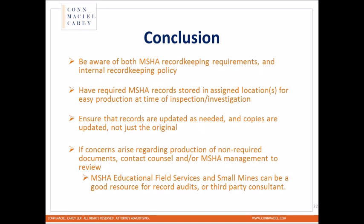In terms of some takeaways from this, and I know I'm butting up against the end, so I apologize. As I just said, we want to be cognizant of both the record-keeping requirements by the agency as well as our own. We want to make sure that neither one is in conflict with the other. And I also recommend that unless we have a specific purpose for keeping documents beyond the MSHA requirement, we try to stick to those. And if we are maintaining documents longer than those requirements, we have a specific purpose or a specific retention policy for them, not just an open-ended keep them forever.